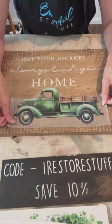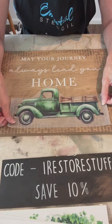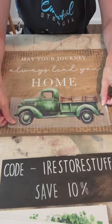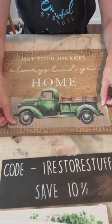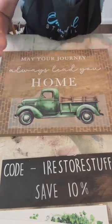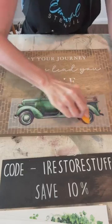Oh, Jamie, you wanted to craft tonight, but you're too tired. Well, you have to just watch me craft instead. But it is relaxing, isn't it, when you're just crafting, and you can even do it in front of the TV or while watching a podcast or something like that.